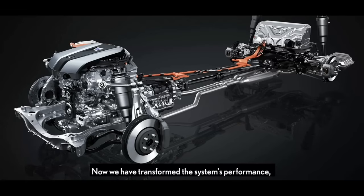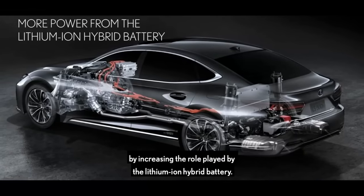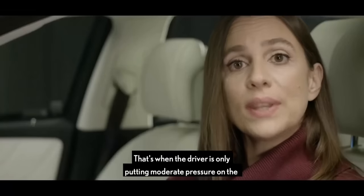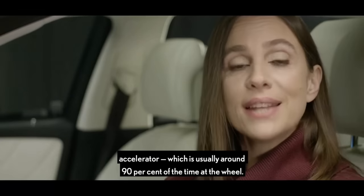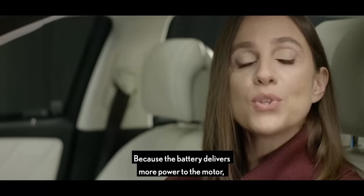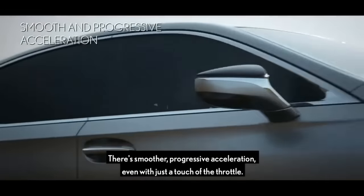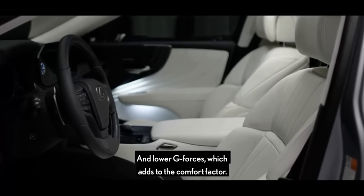Now we have transformed the system's performance by increasing the role played by the lithium-ion hybrid battery. It's been re-engineered to give greater support to the electric motor, specifically in normal driving. That's when the driver is only putting moderate pressure on the accelerator, which is usually around 90% of the time at the wheel. Because the battery delivers more power to the motor, less effort is needed to make the LS go faster. There is a smoother, progressive acceleration, even with just a touch of the throttle, and lower G-forces, which adds to the comfort factor.